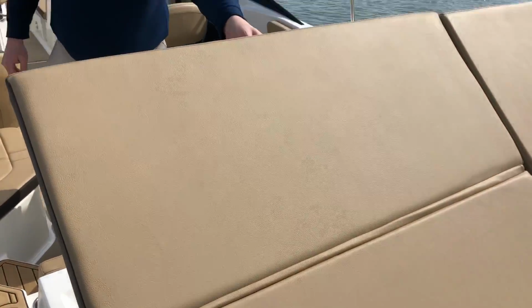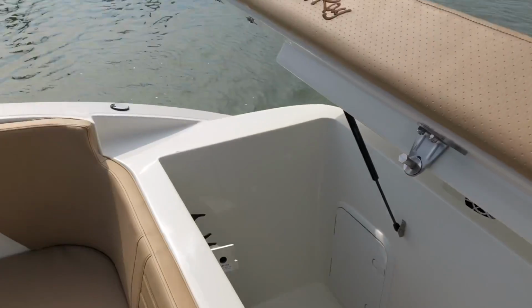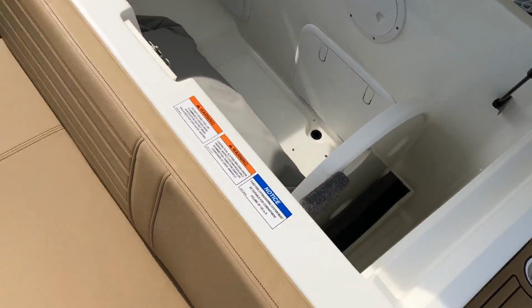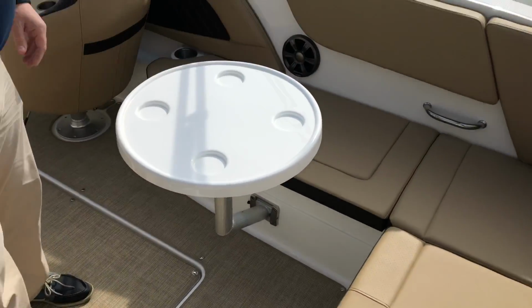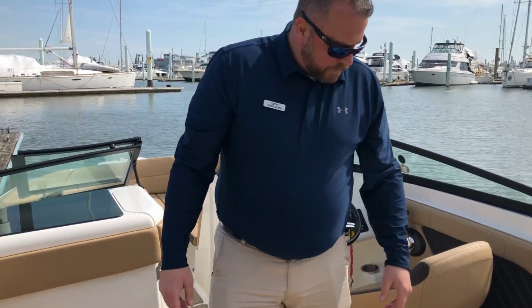And then if you take a look inside, you have plenty of storage for all your items, including your two tables, one of which is in here. Obviously, they both remove. Gives you plenty of wraparound seating. You do have a cooler underneath this seat.